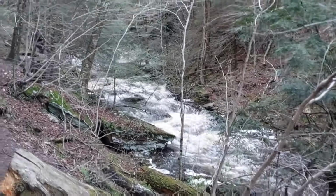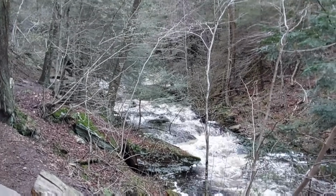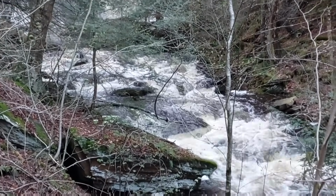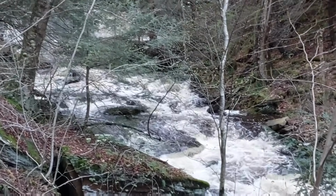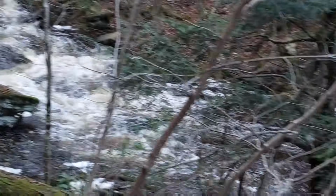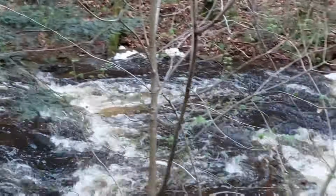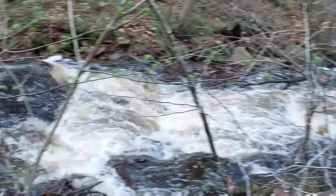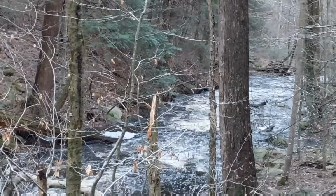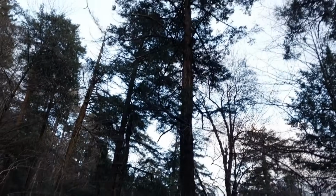There's 22 over here. So you could spend a whole day here. I don't think we're gonna have time to see all 22 today. Sun's going down, but we'll see how far we can go, at least to the big one. What an amazing place, very unique. Look at this huge hemlock here. Massive hemlock, old growth.